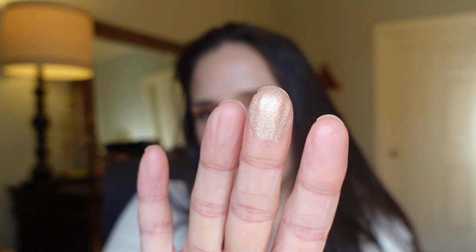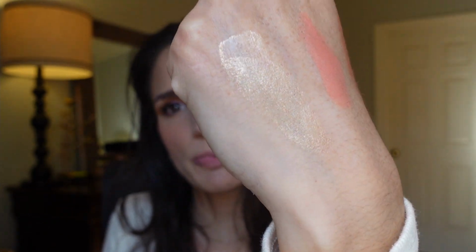Here it is, and this is described as like a champagne color. Oops. So pretty. So pretty. No scent. All products have no scent. Nope. So pretty. Okay, that's really pretty. So I think I'm gonna use my fingers to go for this in the beginning because I did play around a little bit with that cushion and I didn't really like it.